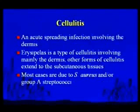Hidradenitis suppurativa. Pass we now to cellulitis, which is fairly common. You'll see a lot of this. An acute spreading infection of the dermis. Erysipelas, as I mentioned, is a superficial type of it. Most cases are due to staph and/or strep. Erysipelas is virtually synonymous with group A strep, although other organisms can cause it. But in other cases of cellulitis, frequently both staph and strep will be involved. It's difficult to get good bacteriology on cellulitis.